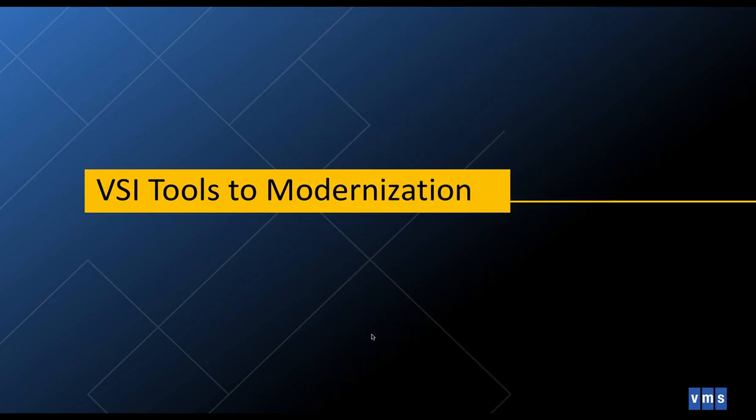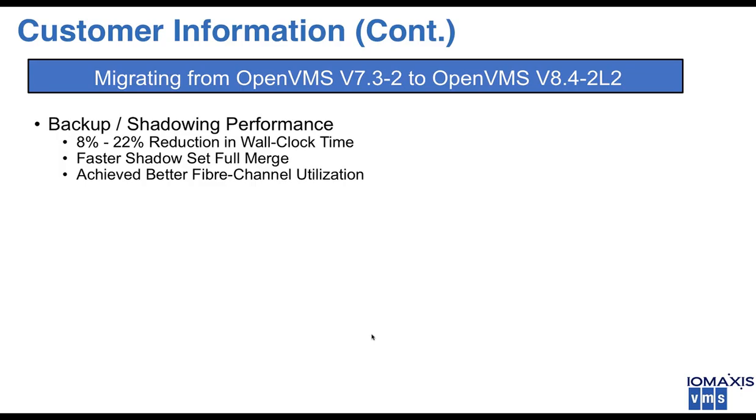Please keep in mind that those slides did save from 7.3-2. This particular customer did lock themselves into 7.3-2, so they also gained all of the benefits that went into VMS from 7.3-2 to 8.4. Those are also a lot of improvements. So not everything was the performance build, but the performance build helped substantially.